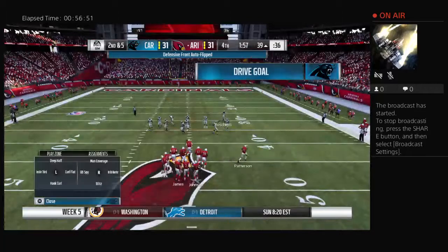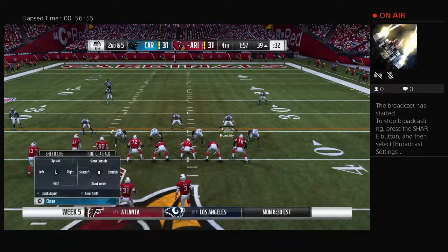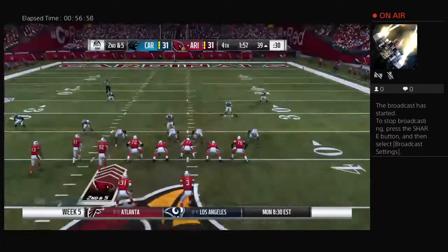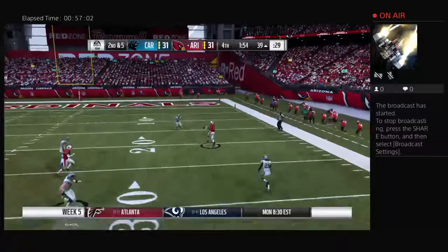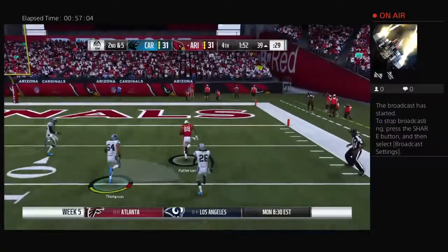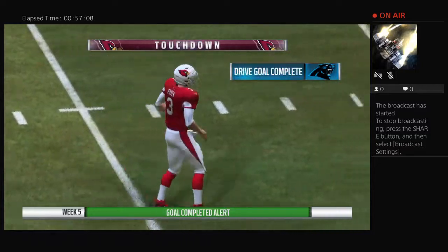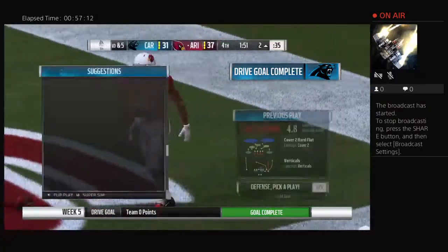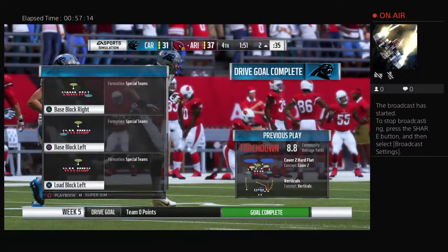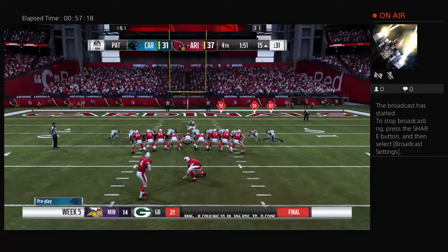So the Cardinals, they've got the football here as we get you reset. And let's see what they've come up with offensively after having time to talk it over. Here's Rosen. And he'll complete this one to Patterson. And he is into the end zone. Touchdown, Arizona. Cordero Patterson, his first touchdown on the year. And the Cardinals have broken the tie.